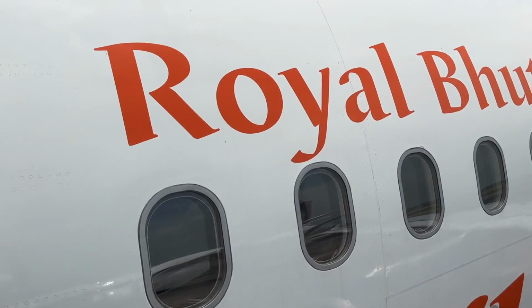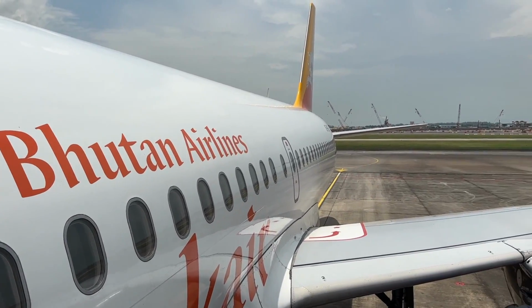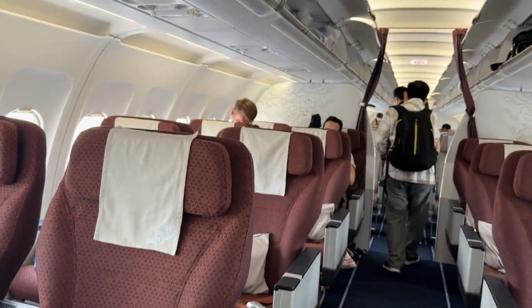Anyways, entering the airplane, we see the 2-2 business class setup that is most common on these narrow-body aircraft like the A319. Interestingly enough though, there are 4 rows of business class seats, which is about 1 to 2 more than the average A319's business class cabin.